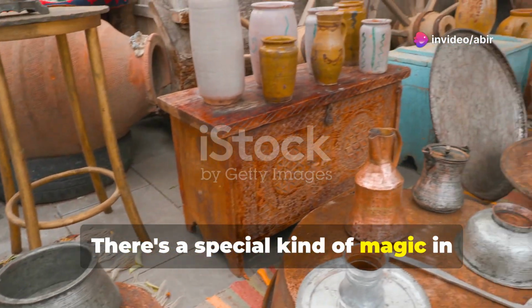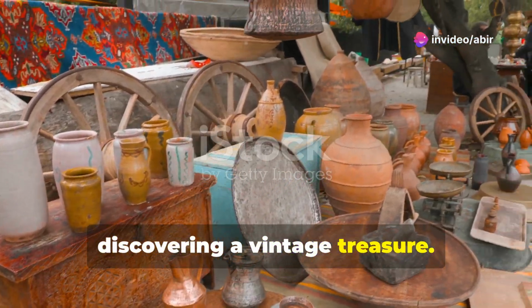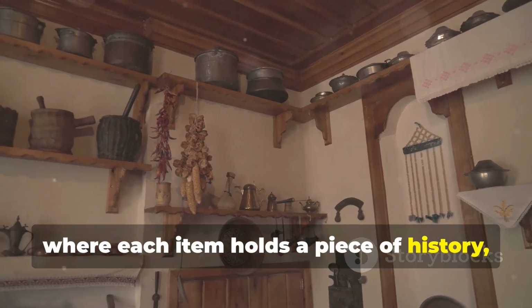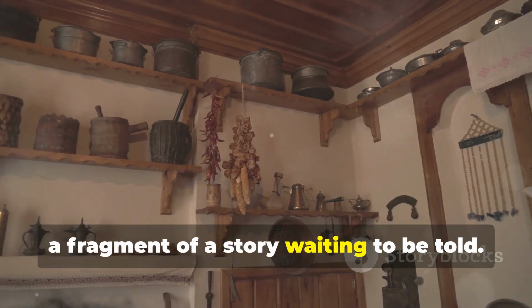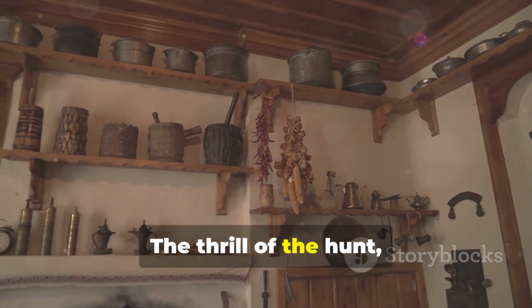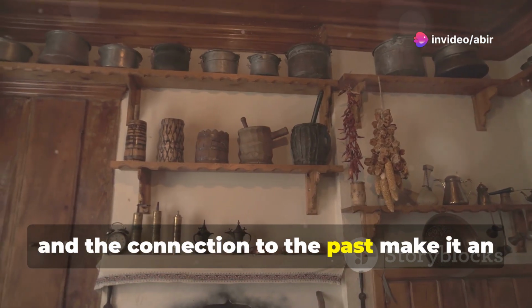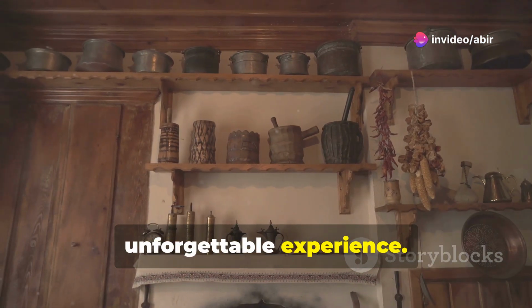There's a special kind of magic in discovering a vintage treasure. It's like stepping into a time capsule, where each item holds a piece of history, a fragment of a story waiting to be told. The thrill of the hunt, the joy of finding that perfect piece, and the connection to the past make it an unforgettable experience.